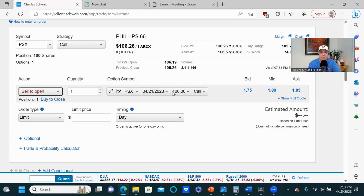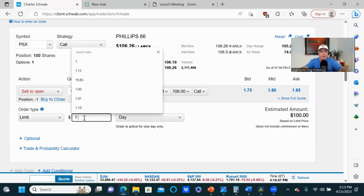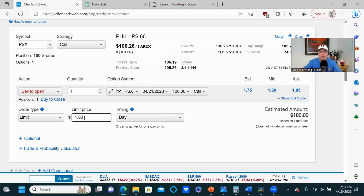Like I said before, each one of these contracts has an expiration date, a strike price, and a premium. The premium in this case is $1.80. However, every single contract has 100 shares, so someone would be paying me, in this case, $180 to hold a contract that Phillips 66 by the 21st of April is going to be trading somewhere above $106 a share.